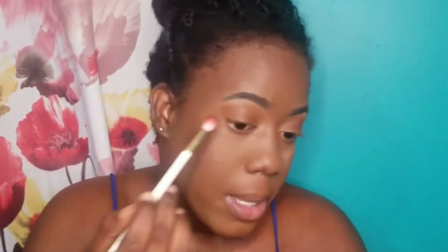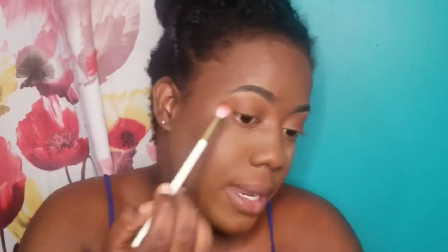I'm gonna go into this shade using the same brush, this shade right here. I don't want it to be too heavy, so I'm gonna just go over the same Cameroon shade and add it into the crease section mostly. Just like that. The same thing to the next eye. Add it in and blend it.